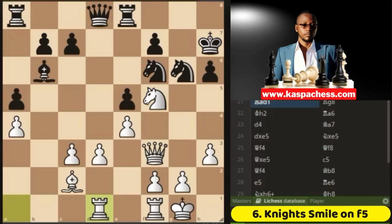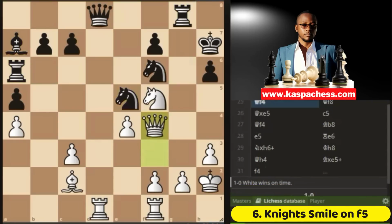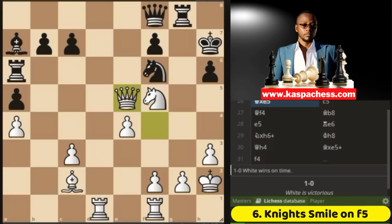I went on to win this game like magic, and I knew I had an advantage. I didn't have to worry because I had so many threats. You can see this, and this. So black had to give up his knight. I took it. Now material is equal. And because of my knight on f5, black can't play rook g7 or this or this.